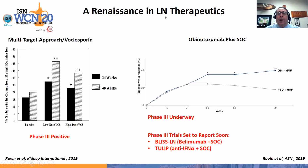This is also the result of a phase 2 trial that was presented last year at the American Society of Nephrology meeting. Obinutuzumab is a drug that is much like rituximab, although it has a much higher complete B-cell depletion ability. Obinutuzumab added to standard of care was tested in a phase 2 trial, and the standard of care in this case was mycophenolate. You can see that as time went on, and these are the 76-week results, the patients with obinutuzumab had a significantly higher complete renal response than the patients treated with placebo plus mycophenolate. Importantly, a phase 3 trial is now underway using this therapy, and that is a large randomized controlled trial.